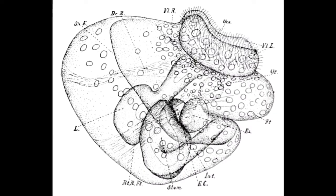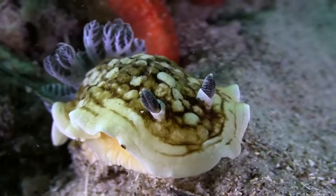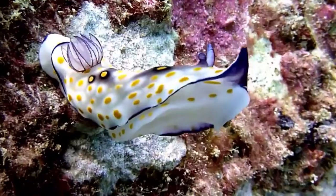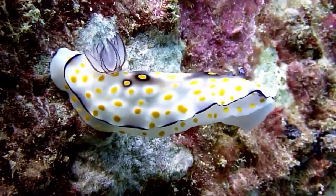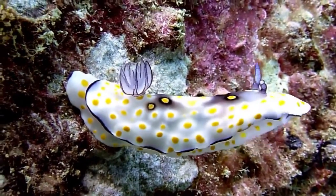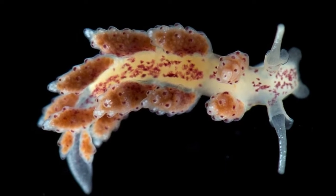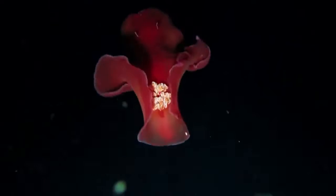Larval nudibranchs typically have a shell. The shell is lost during the transition to the juvenile stage. Some species live about 1 year. Some live less than a month. Depending on the species, they may grow anywhere from only 1/4 inch to over 1 foot long.